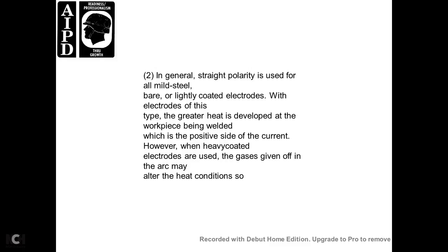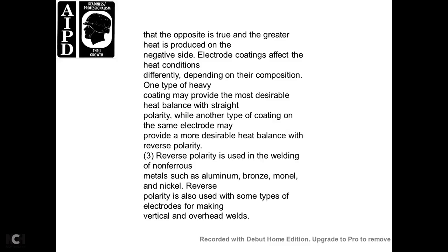However, when heavy coated electrodes are used, the gases given off in the electrode arc may alter the heat condition so that the opposite is true, and the greater heat is produced on the negative side. The electrode coating affects the heat condition differently depending on its composition. One type of heavy coating may provide the most desirable heat balance with straight polarity, while another type of coating on the same electrode may provide more desirable heat balance with reverse polarity. Reverse polarity is used in welding non-ferrous metals such as aluminum, bronze, Monel, and nickel, and reverse polarity is sometimes used with electrodes for vertical and overhead welds.